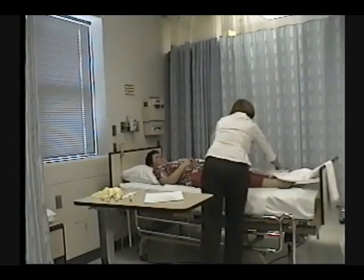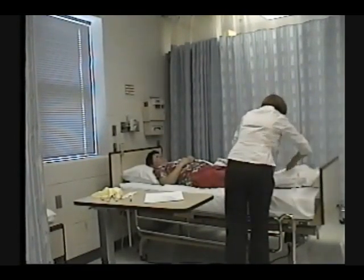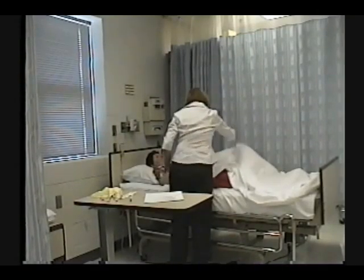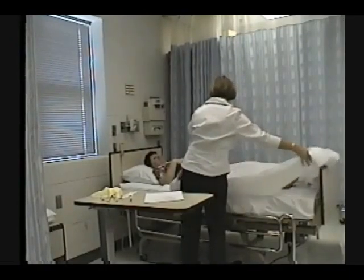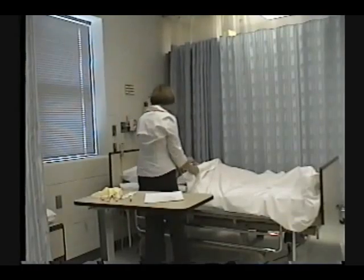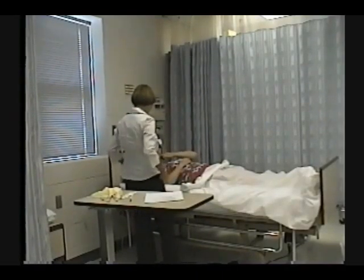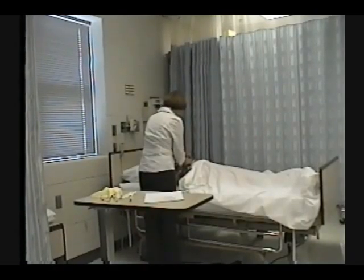Any problems with your abdomen? No, ma'am. When was the last time you had a bowel movement? Yesterday evening. And what was it like? Color-wise and consistency? Light brown. Was it formed? It was formed. Okay, so she had a bowel movement yesterday, light brown, formed. Do you have any problems with your bowel movements? Sometimes. Sometimes, like what? I don't go like I should. Okay. You take anything for it? I eat a lot of fiber and drink a lot of water.